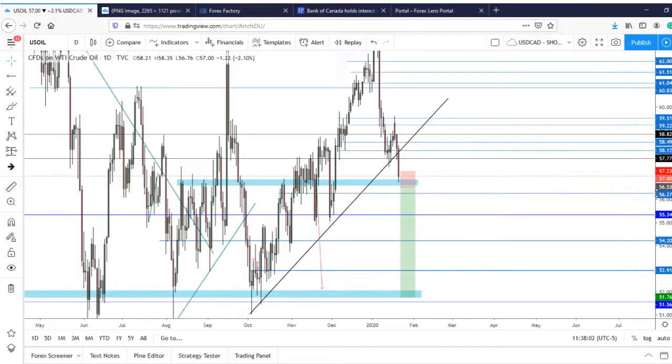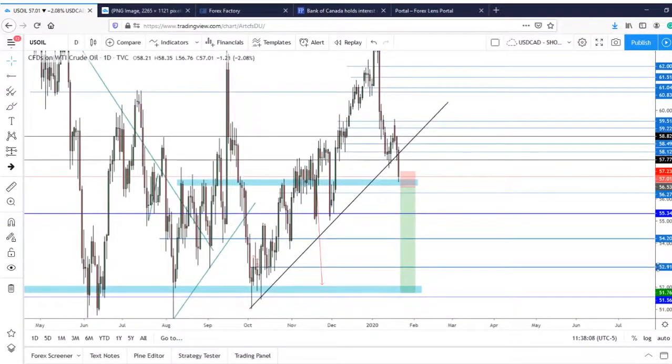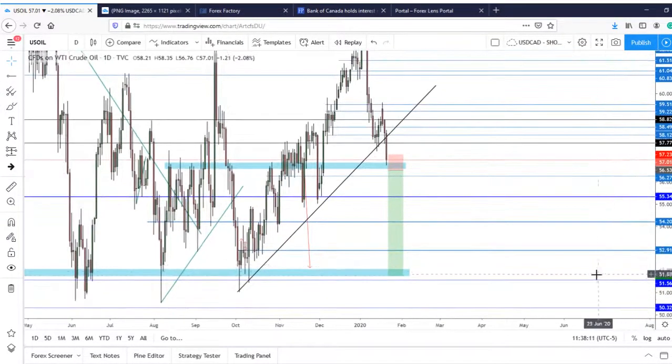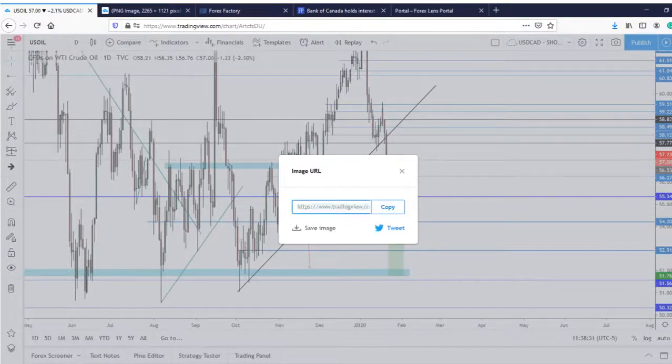So the first take profit 56.27, the next one 55.34, the next one 54.20, then 52.91, and then ending off at 51.56. So each blue line is a take profit. The first one is very key because it's also a kind of a support, and so if we need to crush that, secure profits, and see what happens next. Let's save this. And I'll send that through.